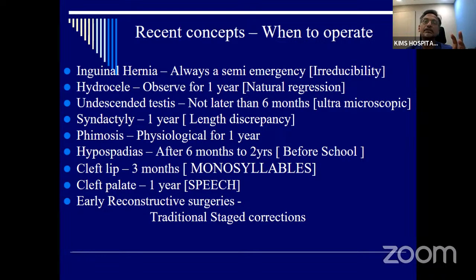So hypospadias is something which will be very annoying for all the parents, because they'll be very proudly telling everyone, boy or girl. But to their surprise, sometimes there'll be disorders of sexual development, where we cannot differentiate between a hypospadias, DSD, or a female child with congenital adrenal hyperplasia. So that is when we have to wait on the child, counsel the parents, and wait for the karyotyping. Till that time, reassure the parents.